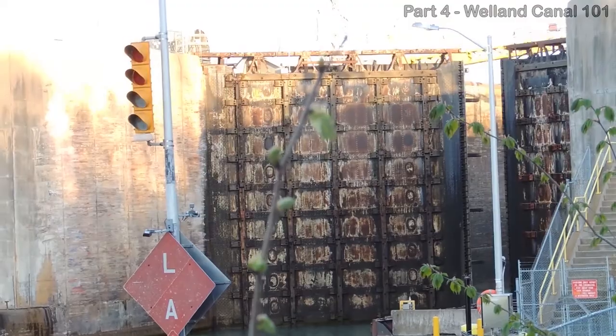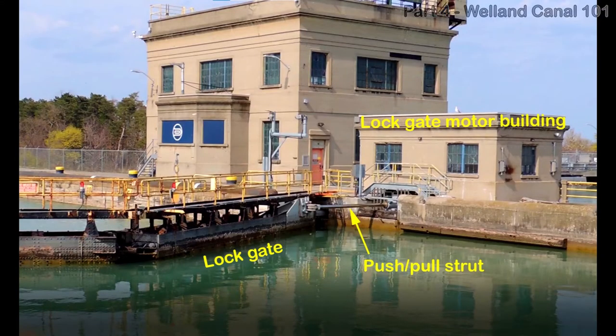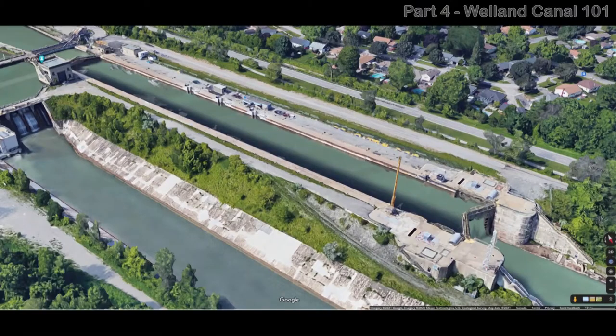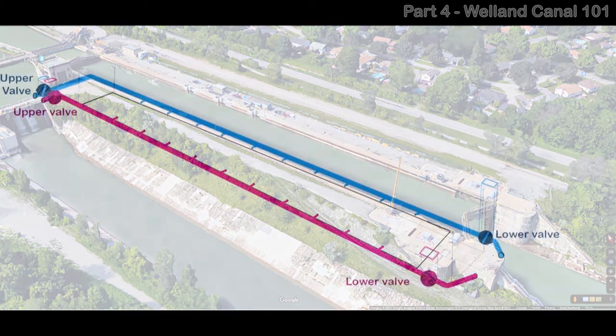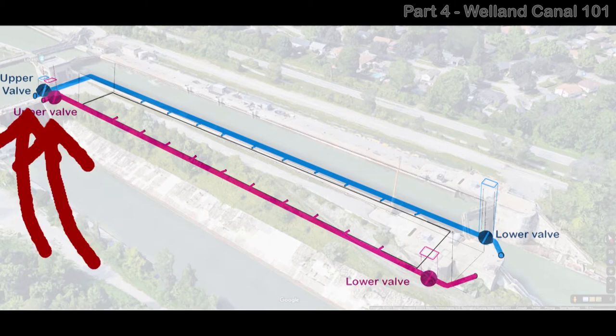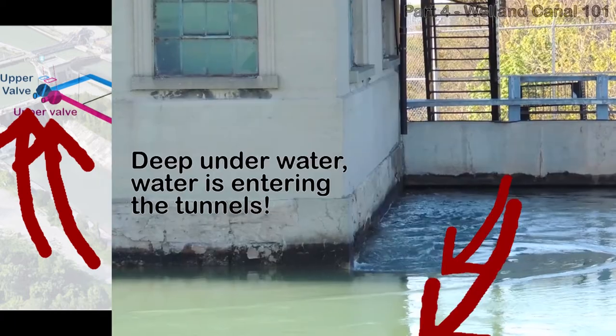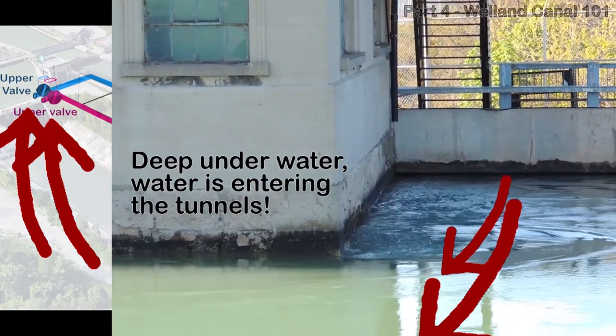In parallel with the mooring, the lock gates close. The lock gates are controlled by hydraulics. Once the lock gates are closed and the mooring is complete, the valves are opened to fill or to drain the lock. Under each side of the lock is a large tunnel. A valve blocks water flow at each end of the tunnel. To raise the water, the filling valves, located near the upper gates, are opened, and the water flows by gravity into the tunnels and then into the lock.